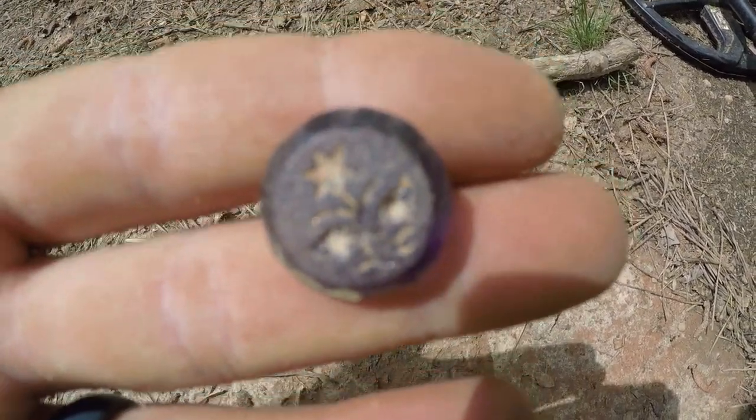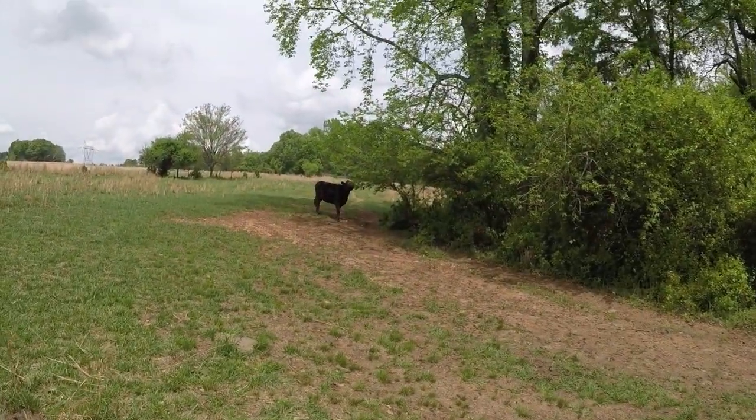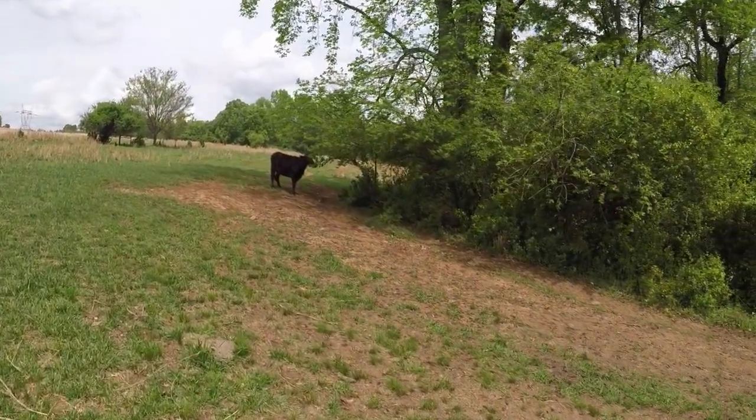I'll take it. Just got another signal right next to where I found that barber dime earlier, and I wanted to go ahead and dig it up. It was a low tone, but getting close to leaving, figured why not. So I'll go walk over there and show it to you. I left my camera sitting over here because I got tired of carrying it.